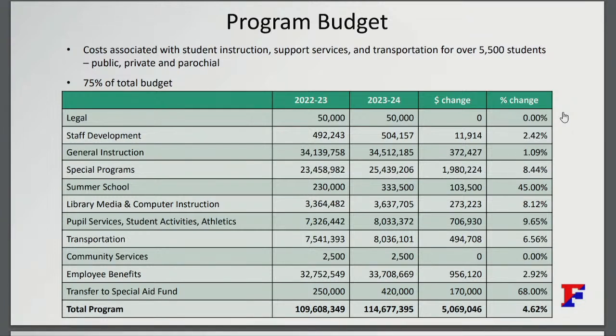Now, you'll see that the program budget has, I'm not gonna go over every line, but I'll go over a couple, like where you see special programs, you'll see an 8.44% increase. So that's our ELL, our special ed, our OCED programming. That's our EMCC. EMCC is our partnership with BOCES, where we have anywhere from 70 to 80 students each year who go into BOCES programming. We have students who go to private placements and a range of special ed programs. Costs have increased there. And you'll see a 45% increase in the summer school line.